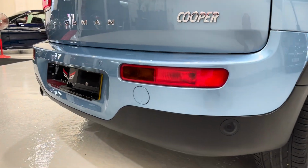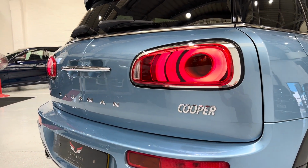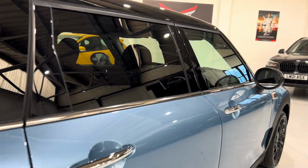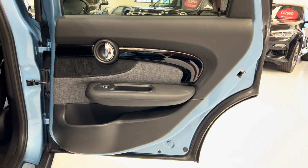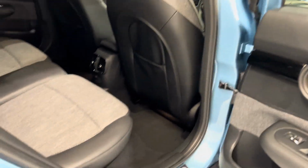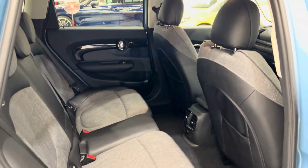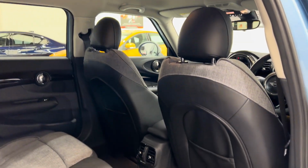I'll just come down and show you that here. There's no dents or damage. All of the lights are in really good condition. And then on the rear passenger side, again, all around the sill, all the headlining's really nice.